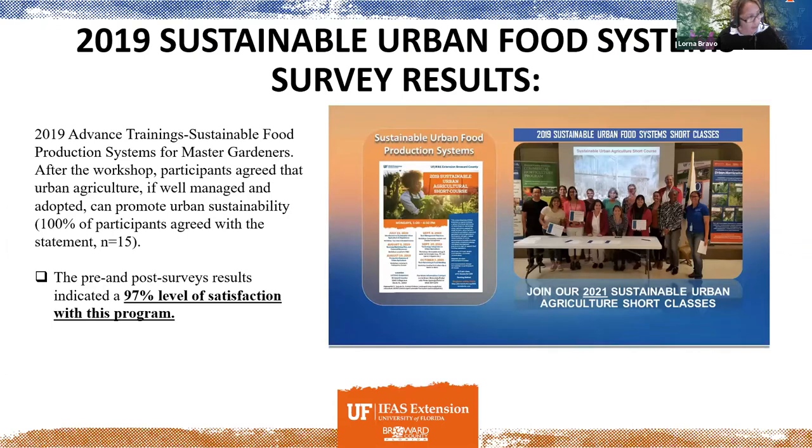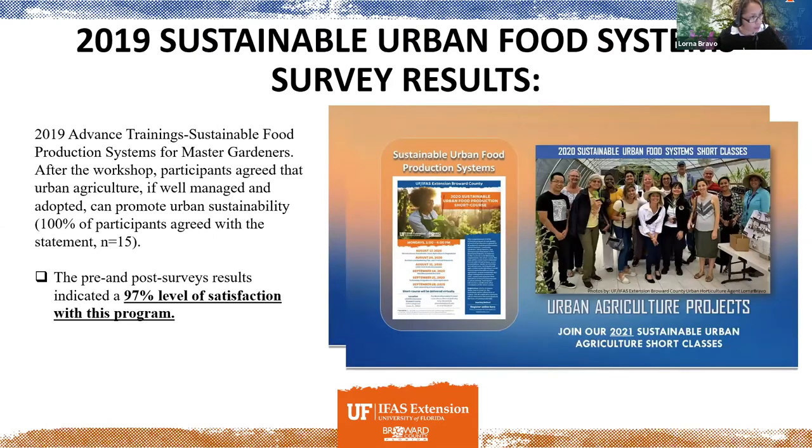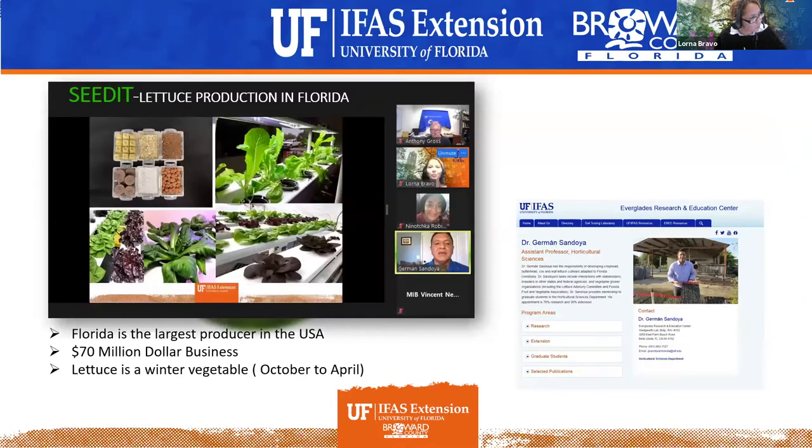Again, we ran this for, now we're going into the third year, and it was very well received, with a 97% level of satisfaction with this program. It's a very intense six weeks, and it's a sustainable urban food program in Broward County. Very excited about this initiative, and it just continues to grow.